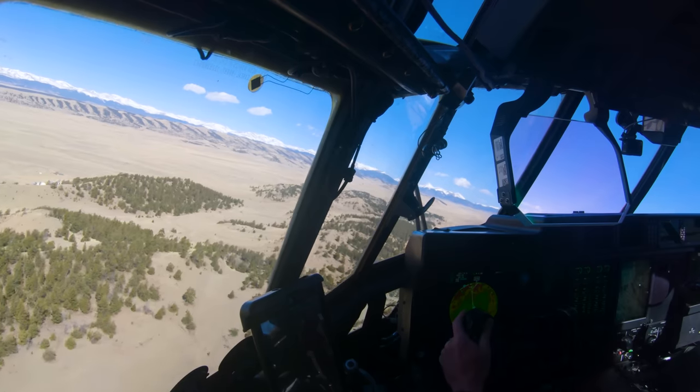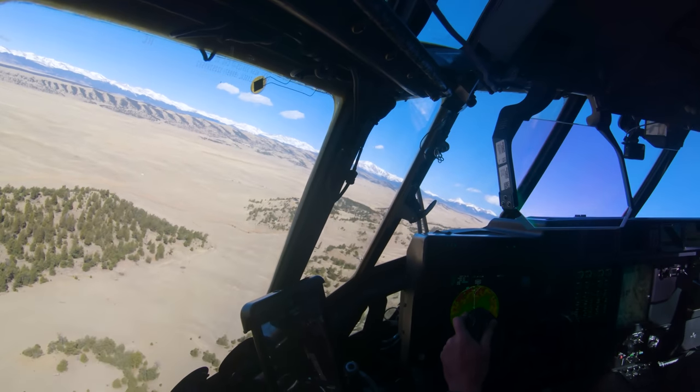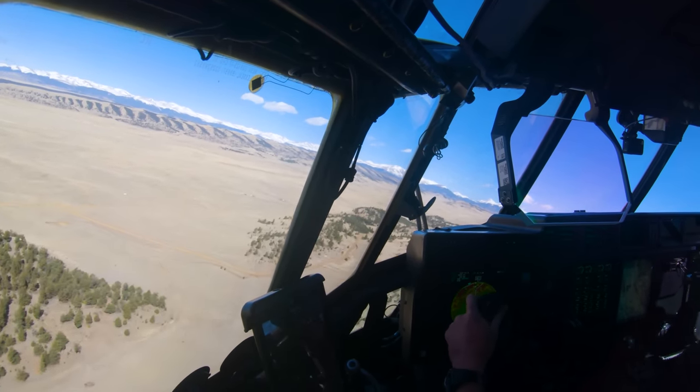So I'm curious to see where the plane takes us for this next point. Is it over the ditch? Is it over the intersection? Who knows?